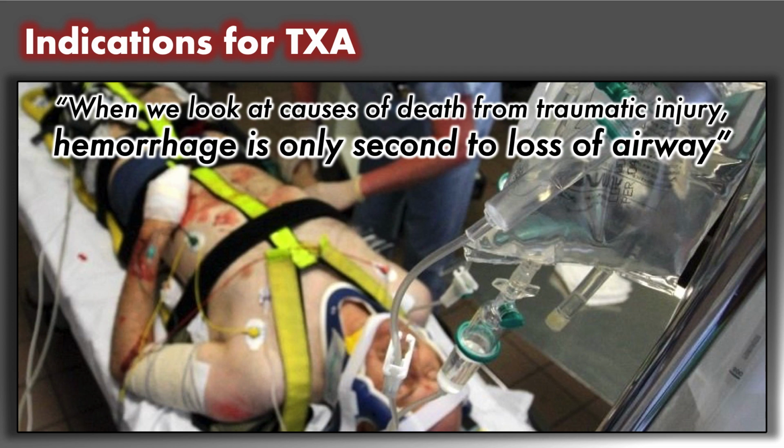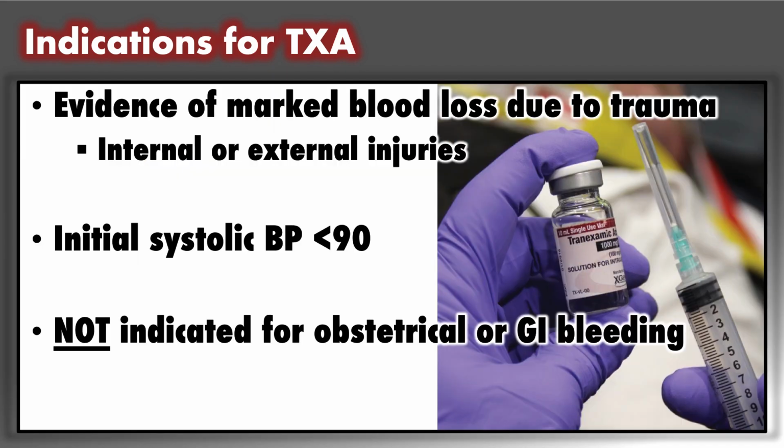It's an exciting drug to bring to EMS. When we look at causes of death from traumatic injury, hemorrhage is only second to loss of airway. So these are patients that are high on that list of potential fatality for trauma. So we indicate the use for TXA with marked blood loss with an initial systolic BP of less than 90.